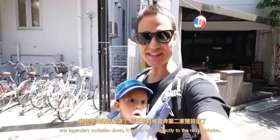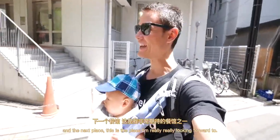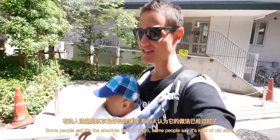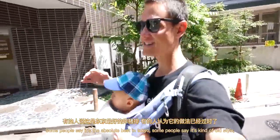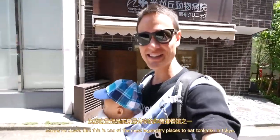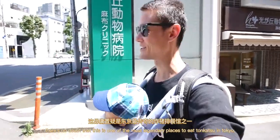One legendary tonkatsu down, it's time to go directly to the next tonkatsu. And the next place, this is the place I'm really looking forward to. People actually have mixed reviews about it. Some people say it's the absolute best in Tokyo. Some people say it's kind of old style, but whatever anybody says, there's no doubt that this is one of the most legendary places to eat tonkatsu in Tokyo.